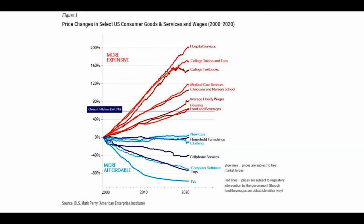So the main ones, the top ones: hospital, college, Medicare. And they don't even have housing, but housing is up. Housing's there. Oh, yeah, it is. Housing, food, and beverages. Yeah, I was surprised by that. So housing is up, medical services are up, and college is up.